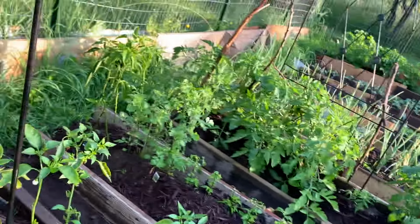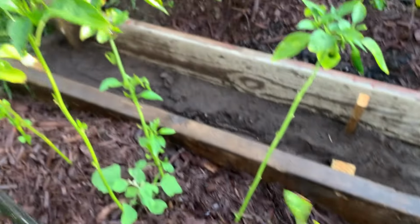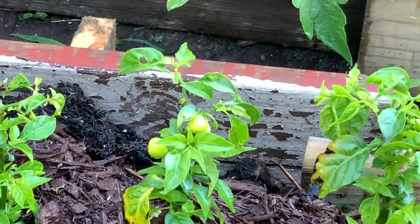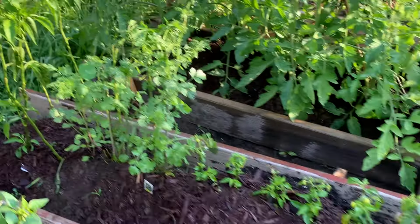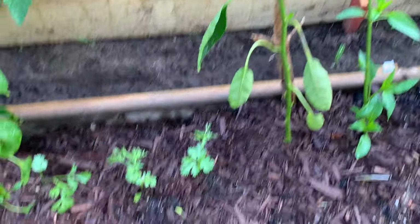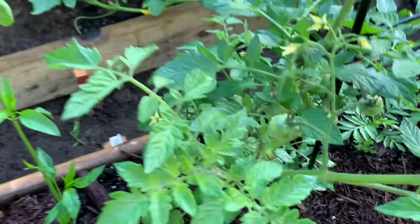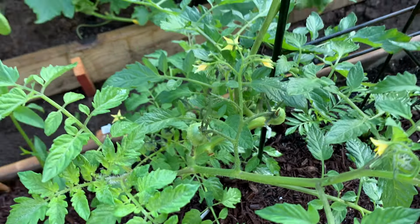We've got some chilies. This is a beautiful little jalapeno. And I, of course, have my two little habaneros over there. Some chilies trying to make it over there. We'll see. Herbs coming up. Cherry tomatoes. Very beautiful.